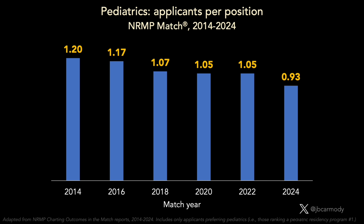One thing that complicates the interpretation of applicant data from ERAS or the NRMP is the fact that many applicants apply to more than one specialty. So when you look at the raw number of applicants, you have no way of knowing how many of them actually dream of being in that specialty and how many might just be applying as a backup. But the NRMP knows. They know what's in an applicant's heart because they know what specialty an applicant ranked number 1. So all the statistics they present in Charting Outcomes, they report according to an applicant's preferred specialty.